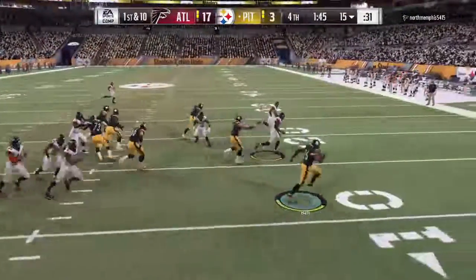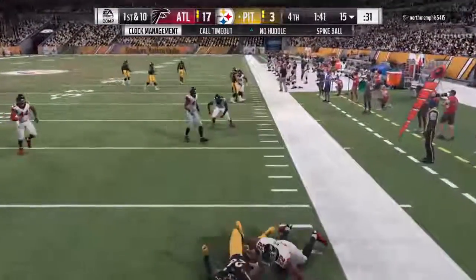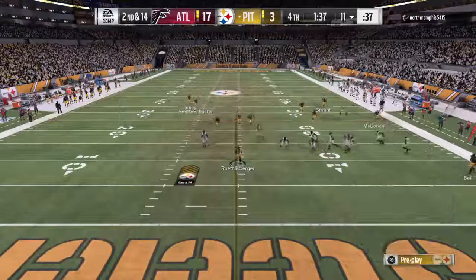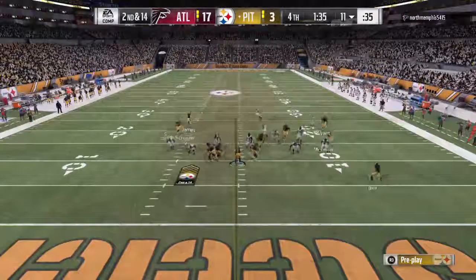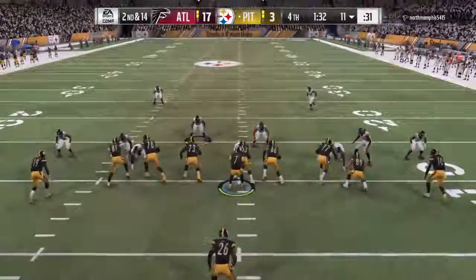They'll start the drive with a carry by Bell. And he'll lose yardage here. Back at the 11, he goes down. It's a loss of 4 there, bringing up second down. Clock running, about to hit 90 seconds to go in the game.